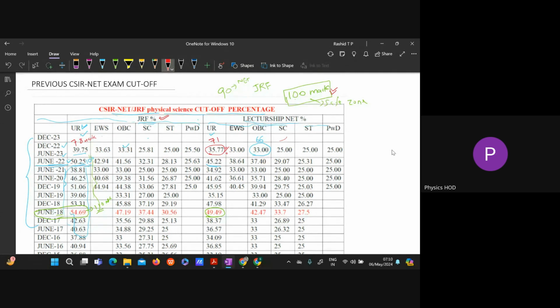Another thing, all of you might be knowing about the part A, part B, part C questions. For part A, you will have a maximum of 20 questions. You can attempt maximum 50 questions only. Okay, maximum you can attempt 50 questions.